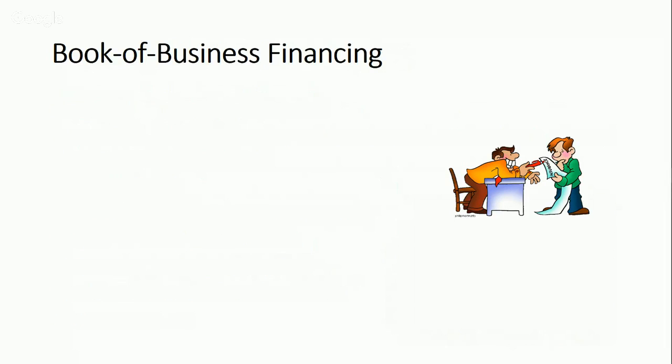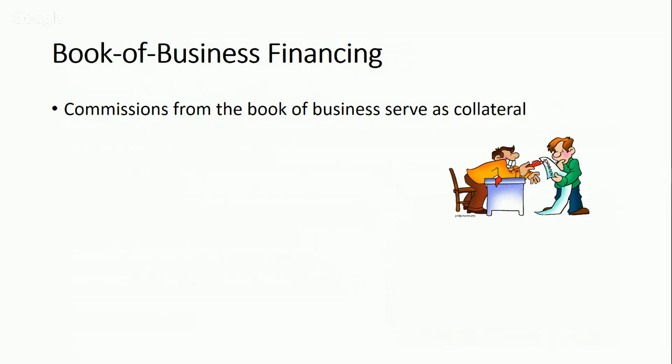So another type of collateral-based financing is called book of business. This is where commissions from a book of business serve as collateral. And this is only for insurance agents. Okay. And usually these are really good loans. I mean, if you know of any insurance agent that's looking for financing, whenever I even talk to an insurance agent, I mention this. I go, we offer book of business financing if you're ever interested in getting money, because this is one of the best loan products I've seen.